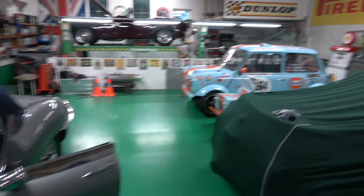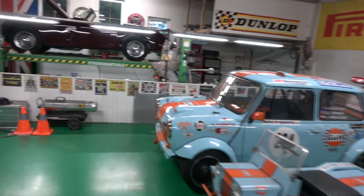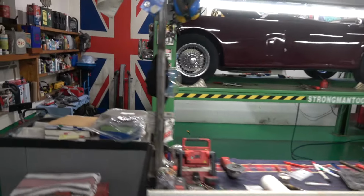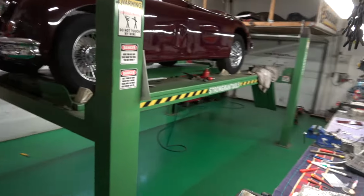As far as the XK is concerned, we're finishing up these covers here. I'll show you how they look.